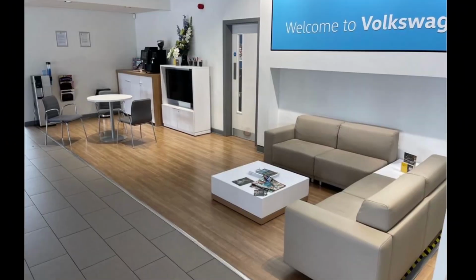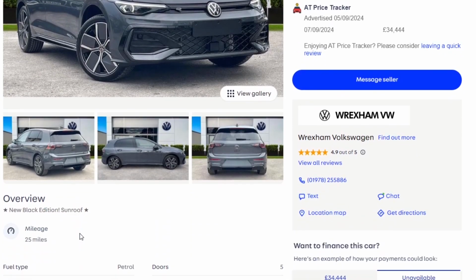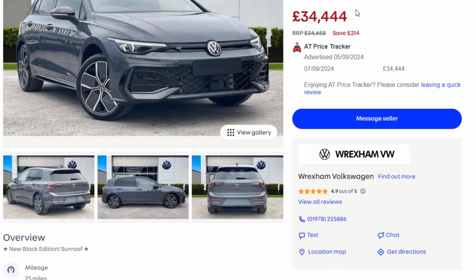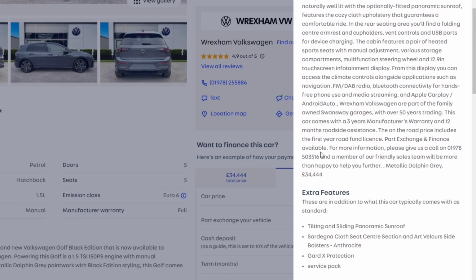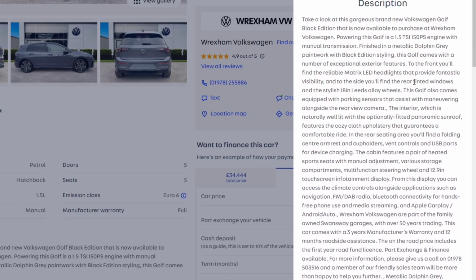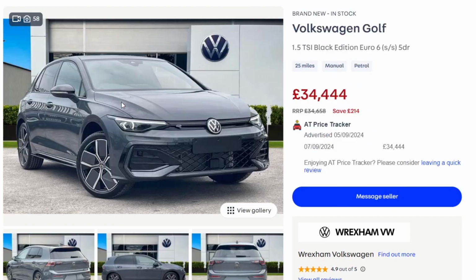And yeah, this car's for sale from Rex and Volkswagen, as I mentioned. New black edition, it says the sunroof. That's what it says. £34,444. That's what it's advertised at the moment. And the extra features, it says tilting sliding panoramic roof. It mentions the bolster, but the black edition is what comes with a few more essential features as well, with the Matrix LED lights as well, which can be quite expensive too. The 18-inch alloys, as I've mentioned. And a few other little bits with the black styling pack, just to make it look a little bit nicer.